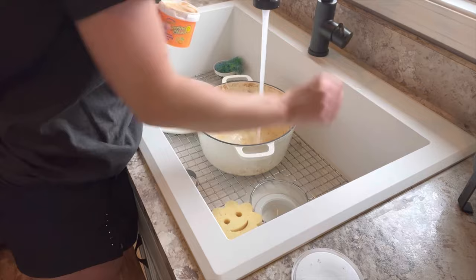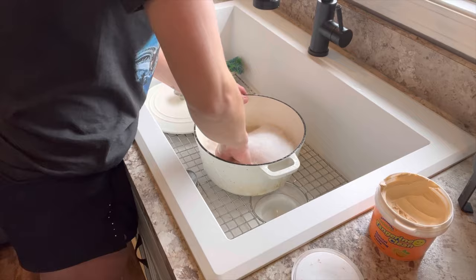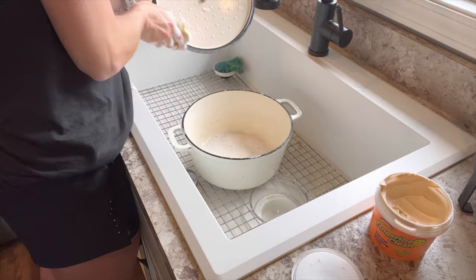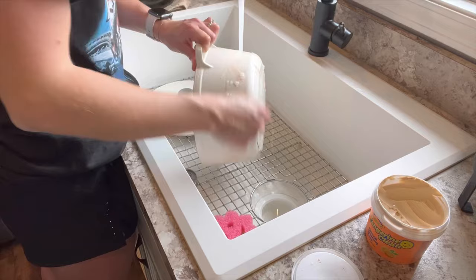So I've been using the Scrub Daddy cleaning paste. And I love the scent of this. It's like a citrusy smell, and with some dish soap and just scrubbing it really good with a Scrub Mommy sponge, you can see all of the stuff comes off super easy. Like I'm not scrubbing super hard and it's not taking super long. So if you have any stubborn pans that you just can't get clean, definitely check out this paste. I highly recommend it.